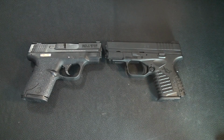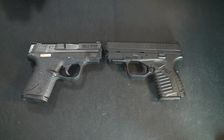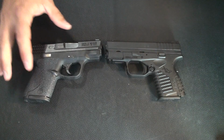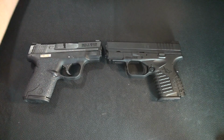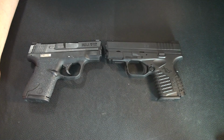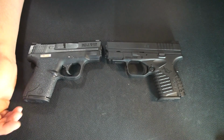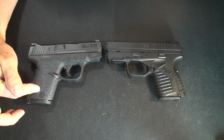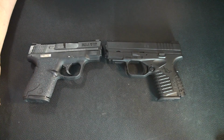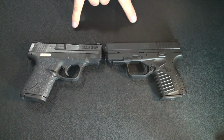But I took it out and shot it head to head with the Shield, and I went back and forth and back and forth. Do I like the Shield better? Do I like the XDs better? Which one shoots better? And honestly, the bottom line is, for me, they were both really, really good. I carry the Shield just because I'm used to it, and there's a couple small differences that I'll mention here. But cutting to the chase, there's really not a wrong choice here.